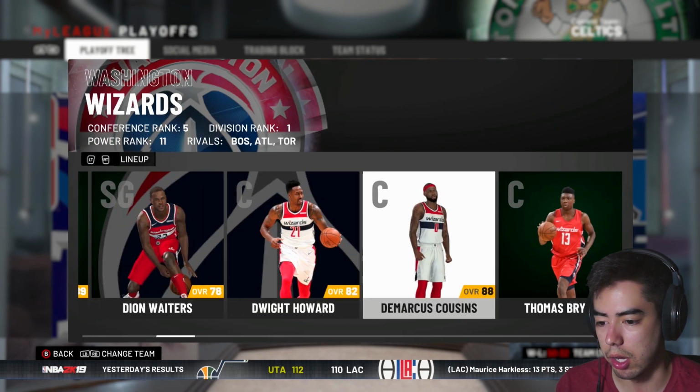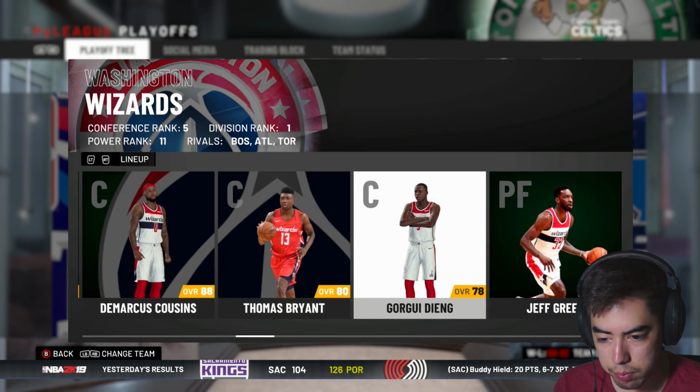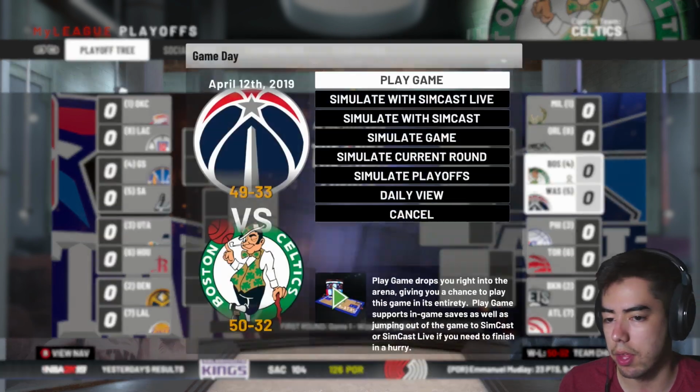John Wall, Bradley Beal, Deion Waiters, Dwight Howard, DeMarcus Cousins, Thomas Bryant, Jeff Green, and Isaiah Thomas was the most recent signing over there.